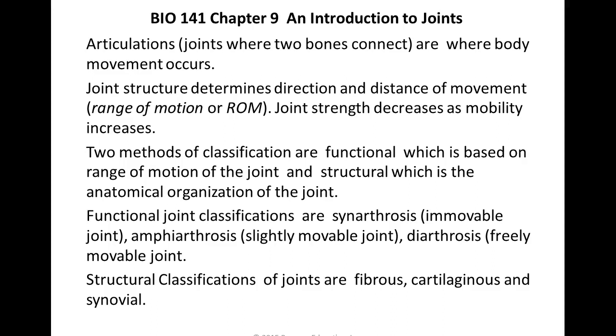As I started out referring to the fact that bones actually work with muscles to create movement. It's one of their jobs, and articulations is the topic of talking about joints and their structural and functional makeup, and how we classify them and define them. So articulations, joints, both interchangeable words. It's where two bones connect.